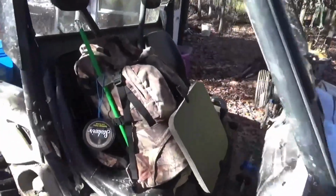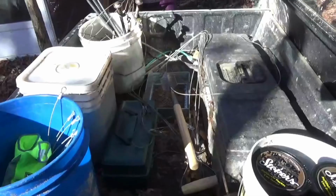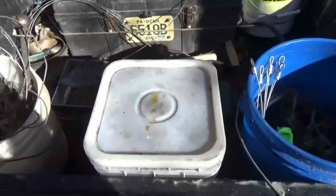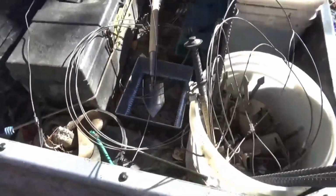November 4th. Just got the side-by-side all loaded up. Got my bait, shovel, toolbox, some cables. Got a half dozen Bridger number 2 dogless, some earth anchors, peat moss, dozen DPs, cables, and stakes. Extra sifter just in case. I think I'm ready to go.